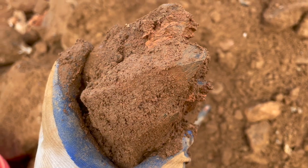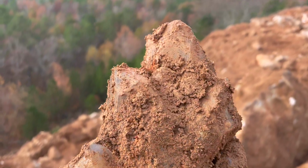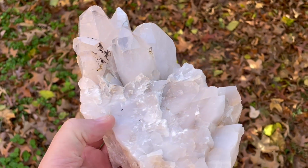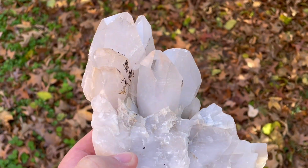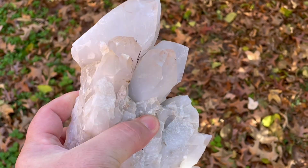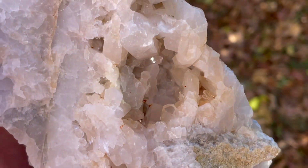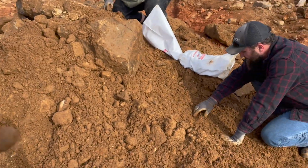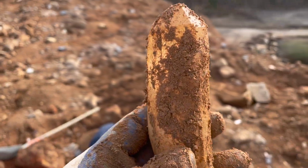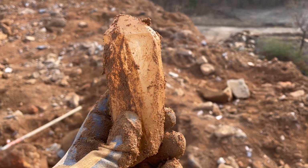Looking forward to cleaning that up when we get home. See how that turned out. Isn't that beautiful? So here's how this one turned out after I got it all cleaned up. The crystals went deeper down into the quartz than I originally thought. I didn't know it, but there was actually a pocket on the bottom side of it too. Let me get that out of the shade a little bit. Ron Coleman Crystal Mine right there.